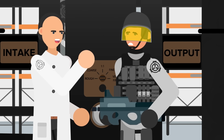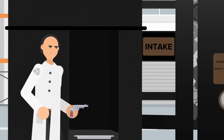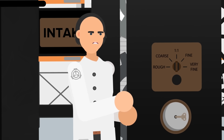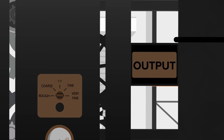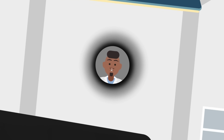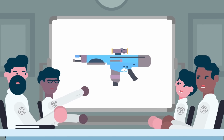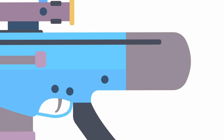Seeing as no other researchers were eager to hand over their personal effects, he took a Colt Python revolver from a member of security and ran that through the machine on very fine. The result was an extremely powerful energy weapon containing gamma radiation, which fired a beam capable of disintegrating anything in its path. While the weapon's power was immense, it was also too dangerous and unstable to be added to the Foundation's armory for general use.